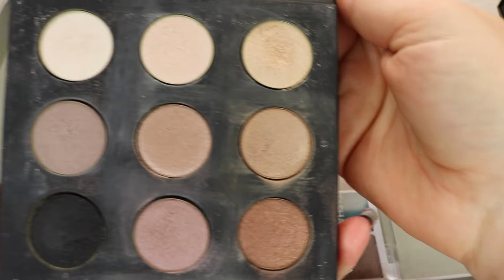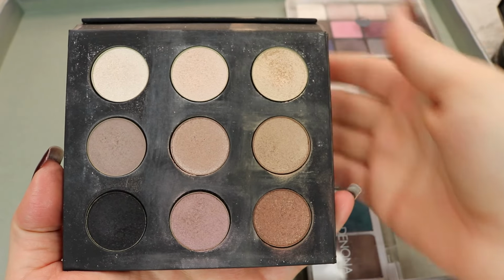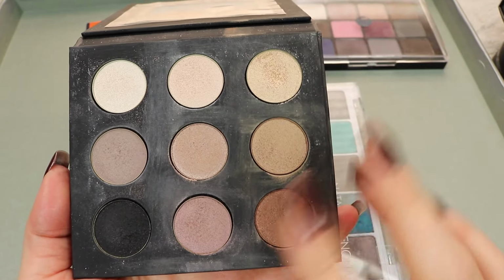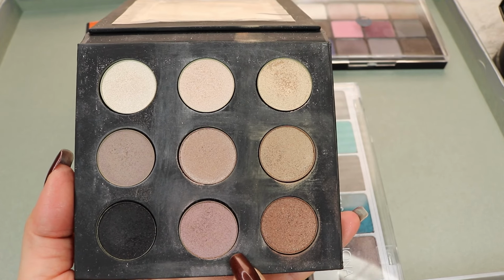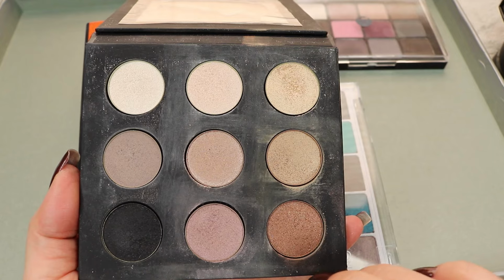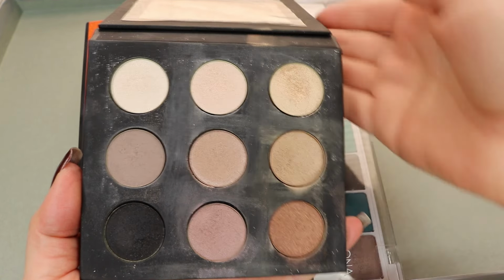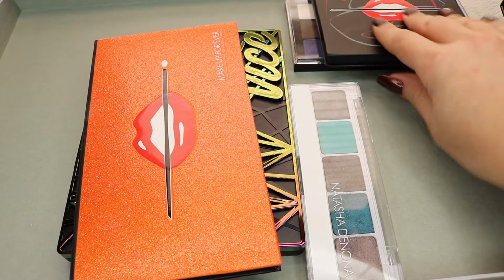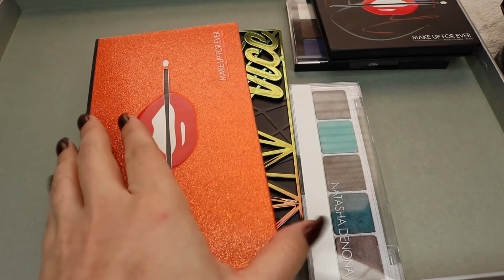I played with it a little bit, not a ton, but I just love the Move formulation. These are all nice neutrals. There's not a lot of mattes in here, but what I have found is that I really like the satin formulation of the Move. I don't miss my mattes as much when I'm using those, so yeah, I enjoy that.